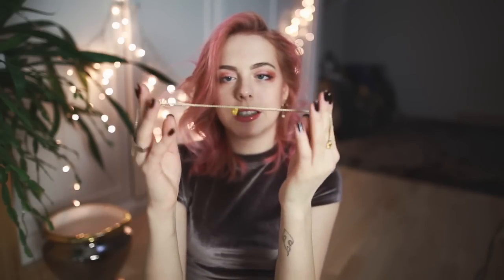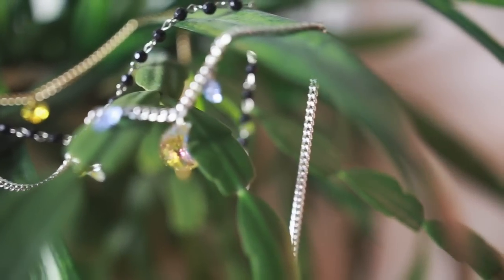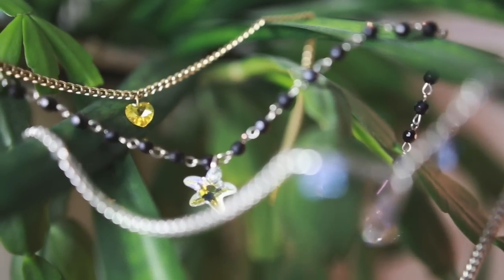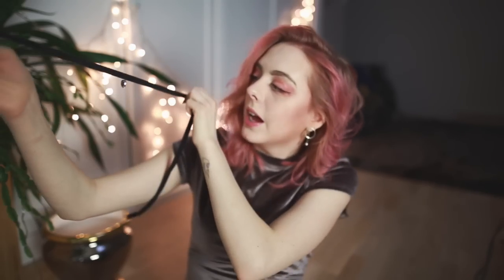They're basically chain chokers with Swarovski crystals on them. I have this gold one with a heart. I have this one with a moon and stars, a black ribbon with a purple crystal heart. I've made a bunch of these and they always look so good with everything. I feel like they look like a bit more glam twist on the conventional choker.